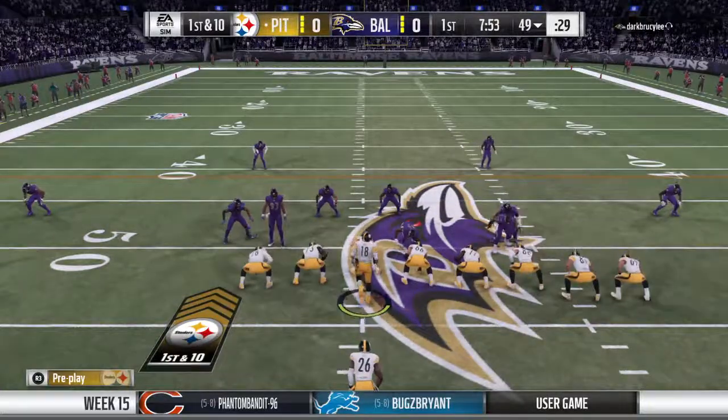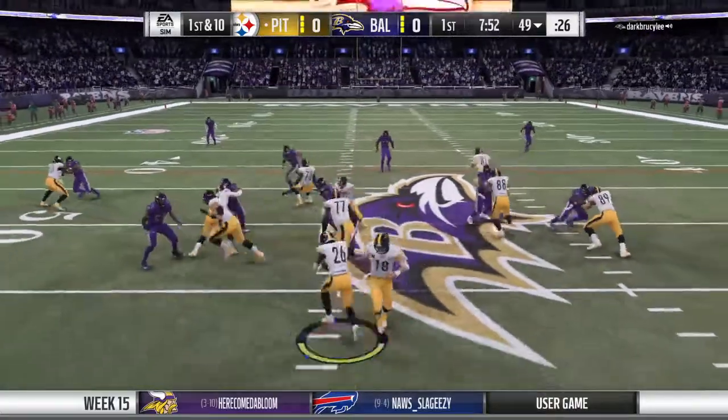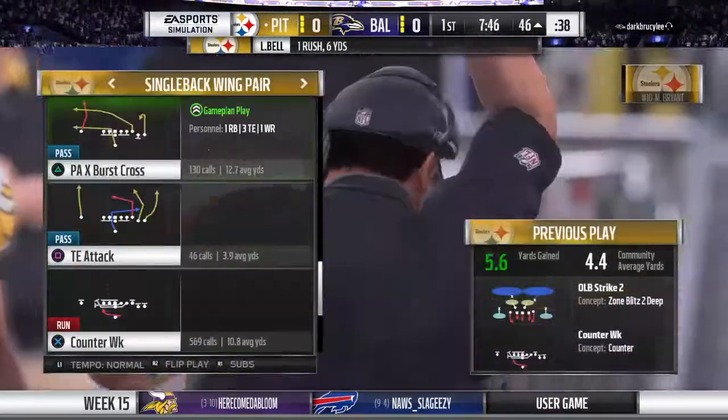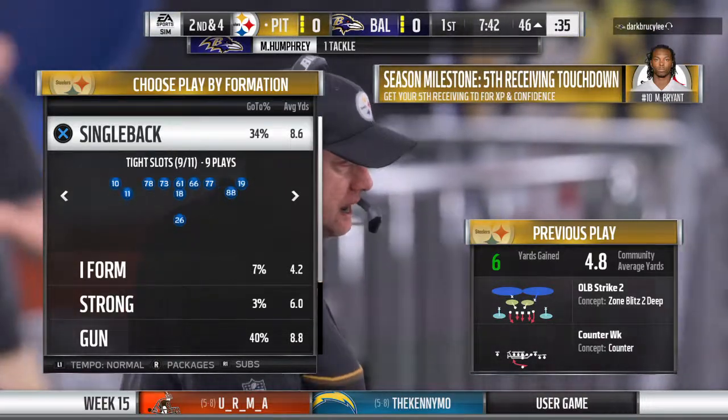Here we go now. Green, 3. On the counter, here's Bell. Despite the heavy running, he'll be hit and drop shy of the 45. He'll get a nice chunk there on the first down run, and it's 2nd and 4.